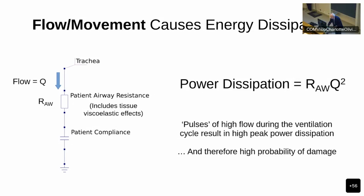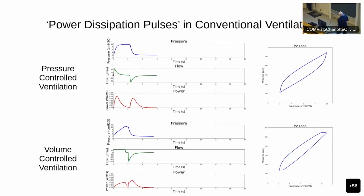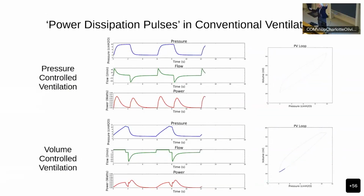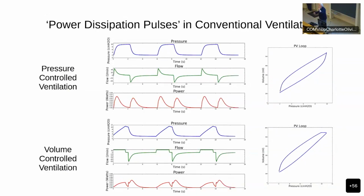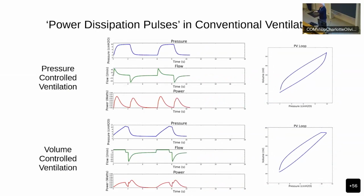So let's just have a look at this here. What I've got here is conventional ventilation. And here on the right-hand side, we've got the pressure at the top. We've got the flow in the middle in green. And then in red, I've plotted the power, the energy per unit time that's dissipated in the lung. And notice how every time you get a burst of flow, you get a burst of power dissipated in the lung. And that power is what's damaging the lung.